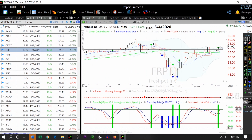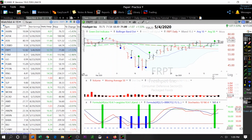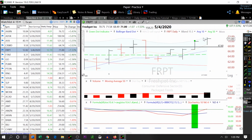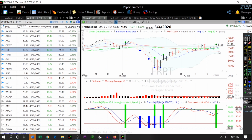For FRPT, you can see that we've had a green dot on Thursday and some nice volume coming in on this Friday as it kind of got knocked down, but then reversed and actually closed above its open. So constructive price action right here. And this is actionable for a green dot setup next week. So that would be my entry point if it acts well and moves up on above average volume.